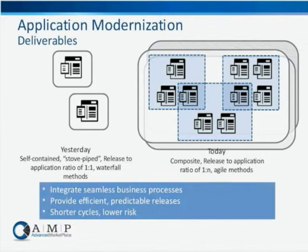And then here's kind of the deliverables. What we're looking to get to today is a composite application, to where we can release our application ratio of 1 to N, use Agile methodologies, integrate seamless business processes, and another favorite, provide efficient, predictable releases. Predictable being the key word there. It's one thing for us to be able to adopt an Agile methodology, increase our time to market, but when we get to market, if our applications don't work, we've kind of defeated the whole purpose. So we definitely want to shorten our cycles. We want to lower our risk and improve our quality.